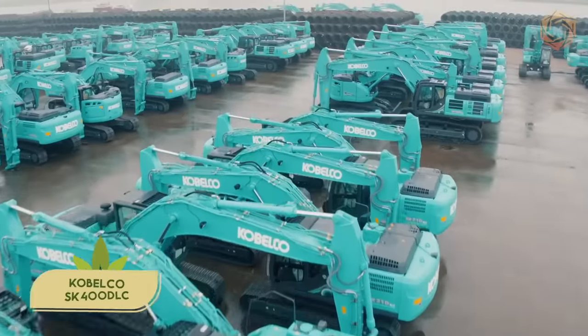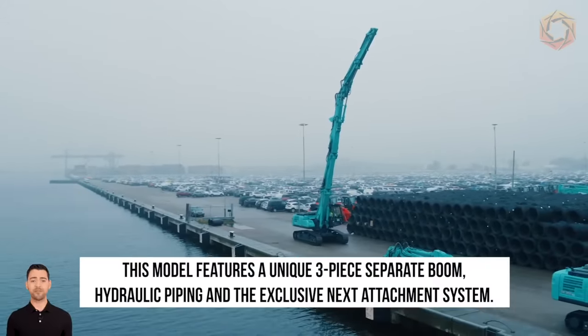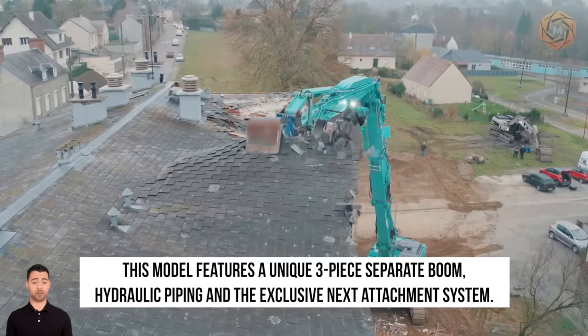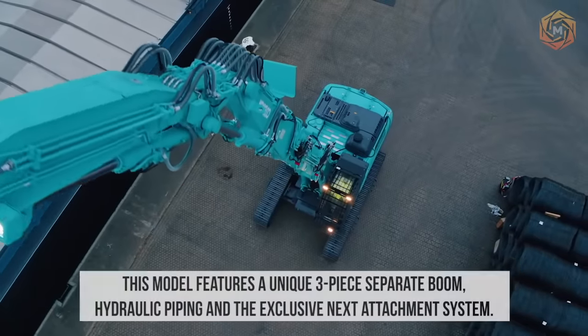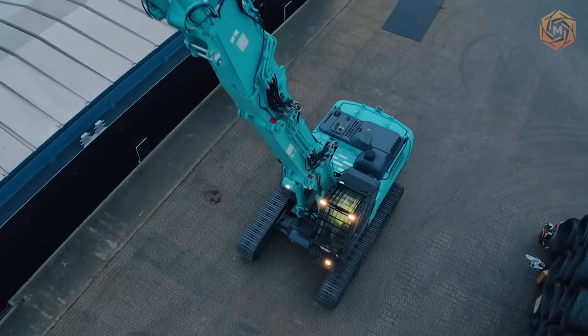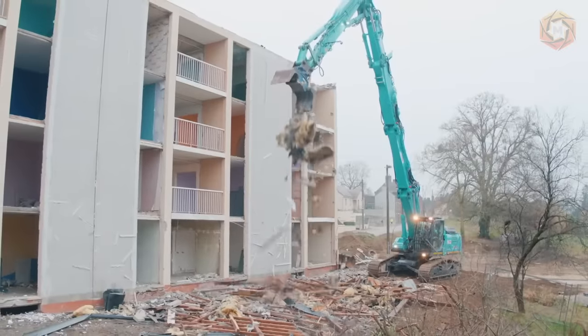The demolition machine from Kobelco can make light work of tall buildings. This model features a unique three-piece separate boom, hydraulic piping, and the exclusive Next attachment system. This powerful kit greatly simplifies assembly and disassembly for easy setup and teardown.